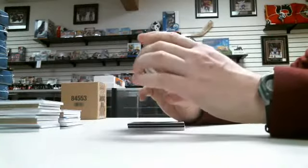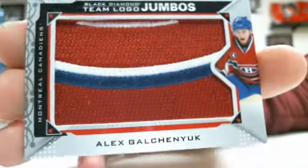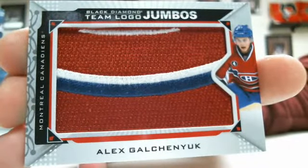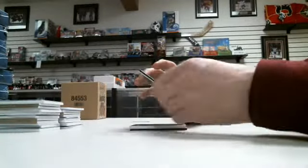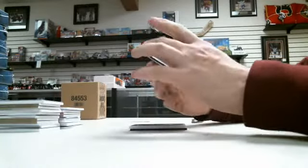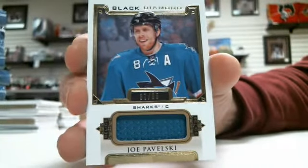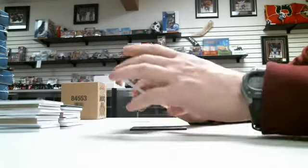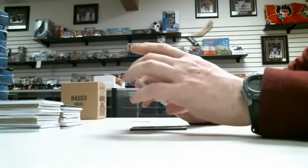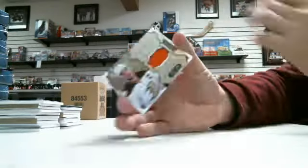Team logo jumbos for the Montreal Canadiens, Alex Galchenyuk. For the San Jose Sharks, 37 of 85, Joe Pavelski. Diamond Mine Relics for the Anaheim Ducks, Ryan Getzlaff, 11 of 125.